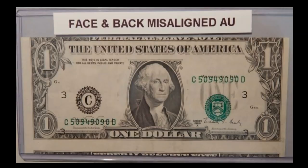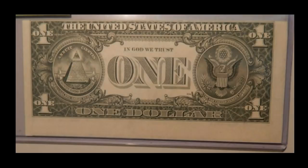This one right here, best offer was accepted. Their original ask price was $149.95. Here's the reverse. You can see it's got a great big margin at the bottom. This thing is way off center.